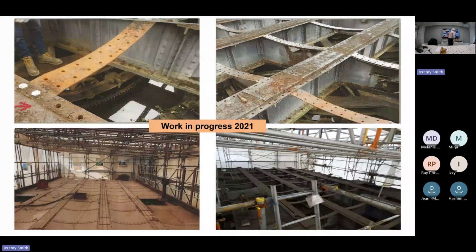What's that left-hand picture then? Is that before they moved? This is after they've carried out the restoration. So this is what it looked like after they put the new sheeting. Oh, okay, right. So the old sheeting was removed. So that's taking you from restoration of each individual plate to the cross beam.